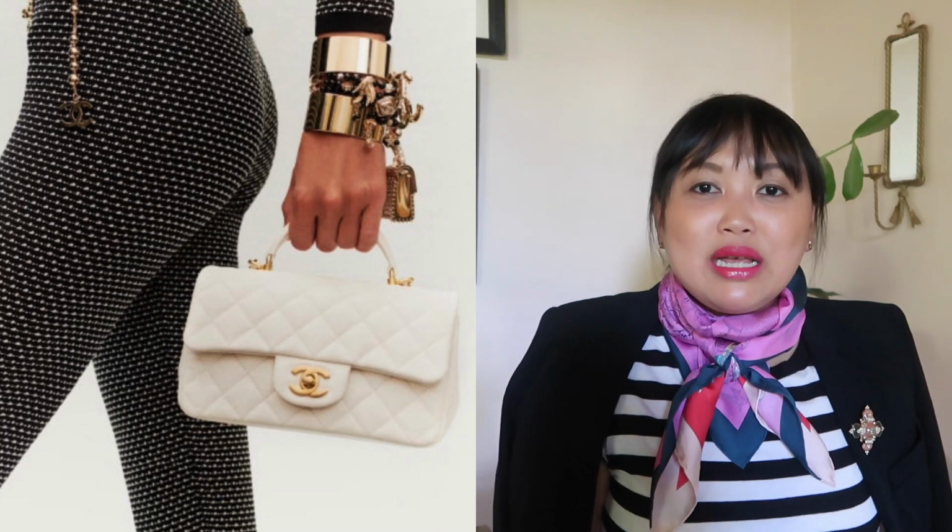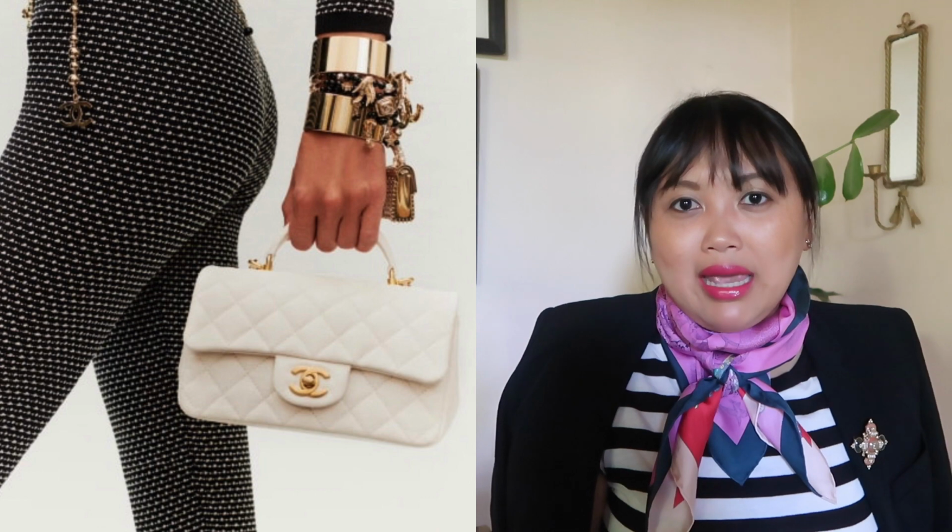So for this season, what seems to be the number one bag is this mini bag that comes with the top handle. As you know, they come with mini bags every season in the classic color of black, and also in seasonal colors depending on the color of the season. But this season it's kind of like the mini with a twist.